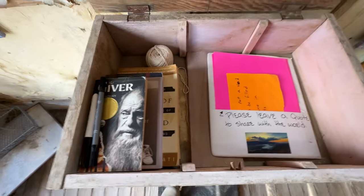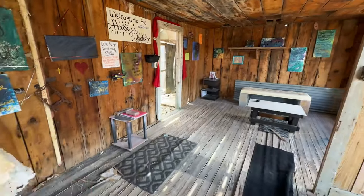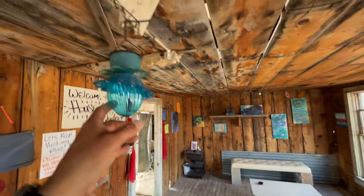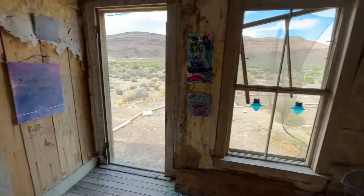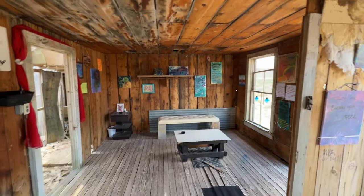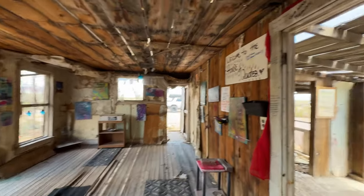Hopefully it doesn't blow away. There's some books for some reading. You could probably hang out here, put some lights on. I'm guessing that's what these are. They're solar powered, but they're not going to charge in here if there's no sun. So you got them in the windows and stuff. And you can kick back and hang out here.